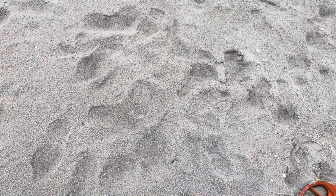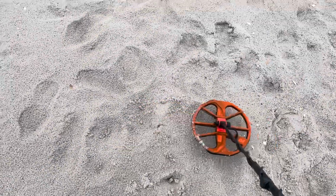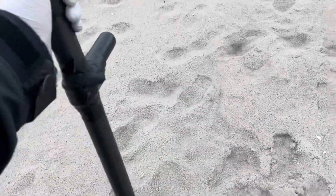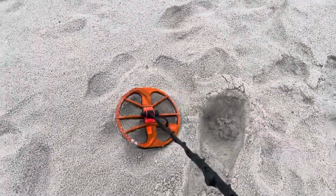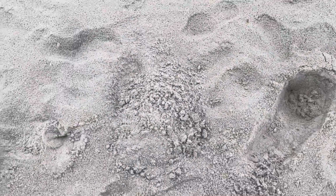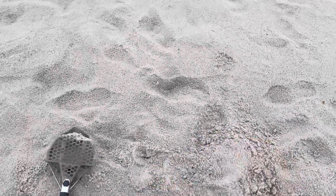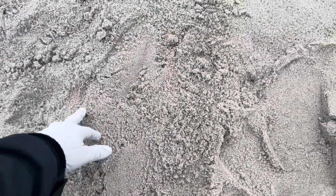Okay, so far pretty sparse, but we'll find the pockets. $29.30. Let's dig this out. Probably a quarter. Looks like we got it. Flip that over. Take one spin here. Okay, it's right in here. I bet I can see it. So I got a quarter right here.